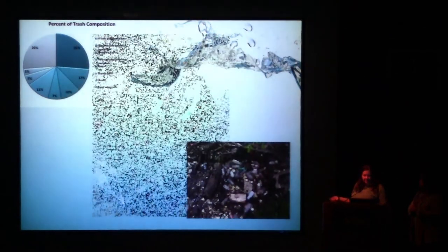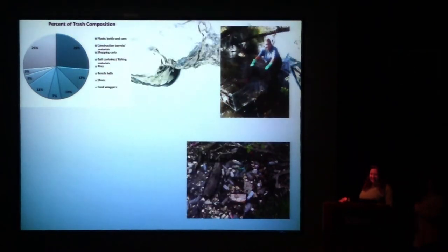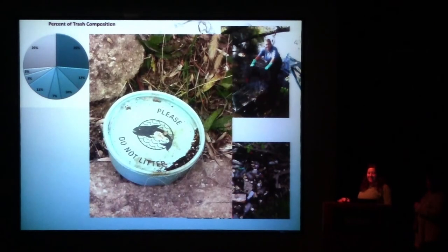And I took this picture. Here's myself pulling out a shopping cart. We find quite a few shopping carts, actually. And I learned that you can't just take the shopping cart to the scrap yard. Actually, you're supposed to call the store they came from, and they'll come pick them up. I had a Kroger manager tell me, no, I'll come get those, even though they had been in the river for years.